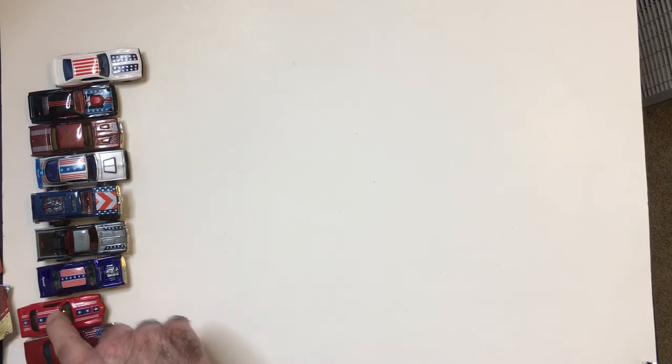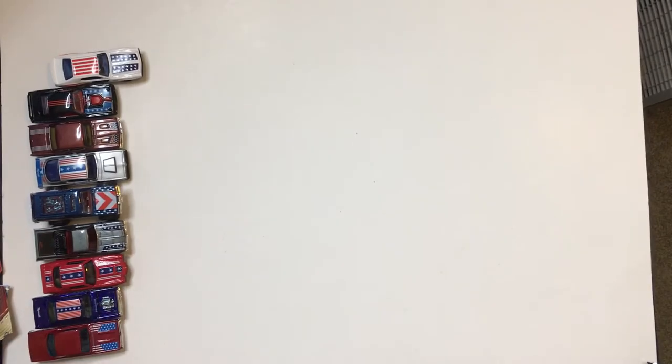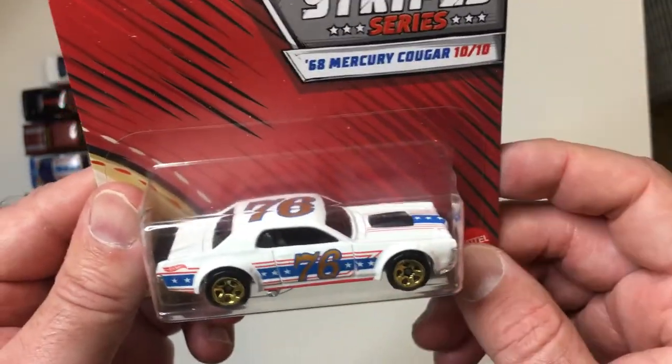Wait, which one was out of order? This one? Can't remember. So that was number nine. And the last one, number 10. 76 on there, it's pretty cool. 68 Mercury Cougar.